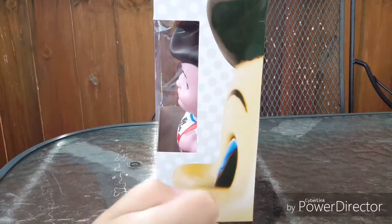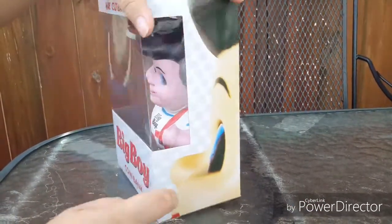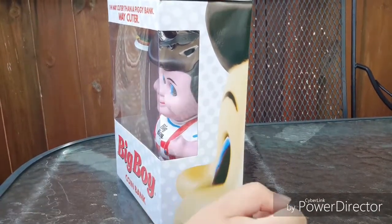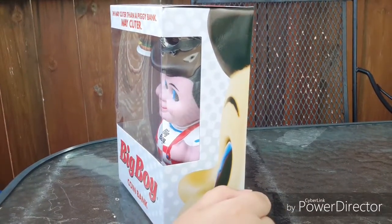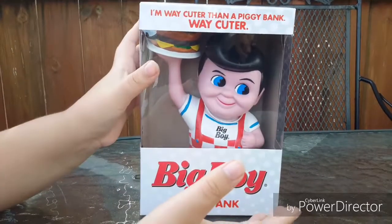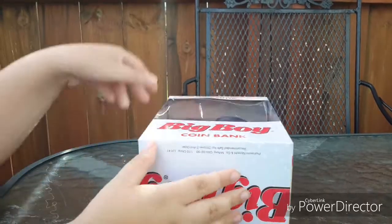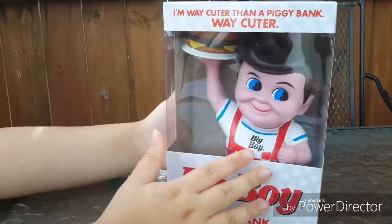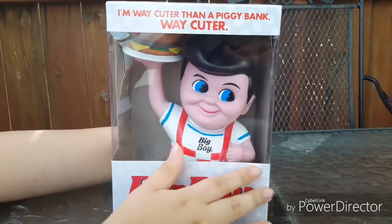Here's the other side. As you can see, it's the same as this side, but there's no real changes right here. Just the weird close-up view of the Big Boy statue again. And here's the bottom of the box. As you can see, it says Big Boy. And there's a really cool bank.